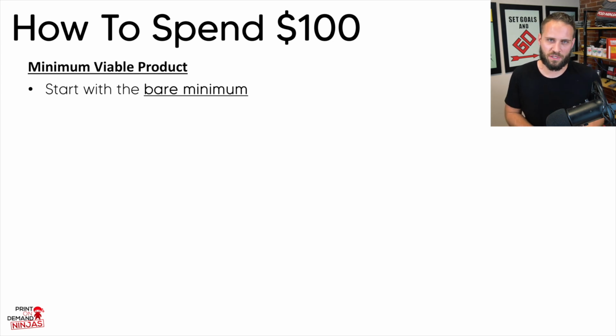And the same thing is true with print on demand. When you start, just start with the bare minimum. I see so many beginners that spend so much time building out a really complex store with dozens of products on it, and it takes them forever to actually launch. And there's two reasons why that's a bad thing. The first is that it takes a long time, right? You don't want to spend that much time before you actually know if something's going to work. And the second part is, what if you do spend months building out this massive store with a huge product catalog, and then you launch and you don't get the results that you want?